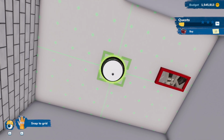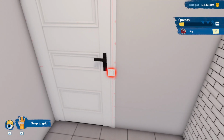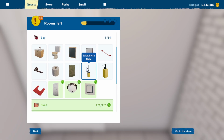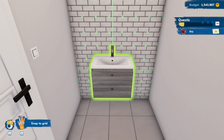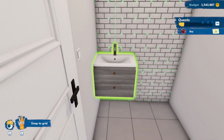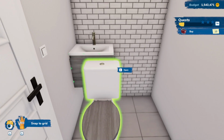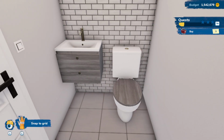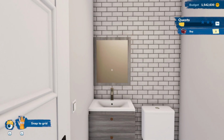We do want a light right up here. I know this isn't going to be centered, but it's close enough. We're going to put a light switch right here by the door. And then, how do we want to do this? I guess we'll put the sink over here. That would make sense to me. We'll put the sink right there. We'll put the toilet right next to it. I think that's fine. Put a mirror right over the sink.